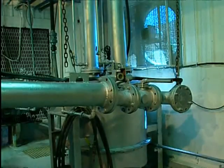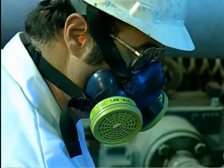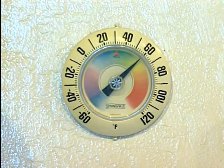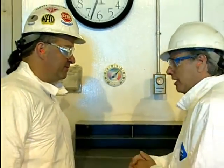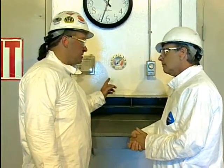If you have to do any cutting or welding, remember that mercury vaporization increases with heat. Make sure you have adequate ventilation and wear your respirator. As a general rule, we chill the ambient air in the refinery to minimize mercury vaporization. Now I know why it's so cold in here. It is. We make sure the room is always at 60 degrees Fahrenheit.